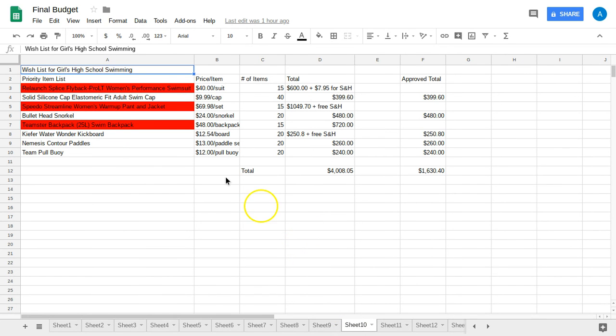Okay, next is girls swimming. Once again, swimsuit, that's a uniform, not their year. Warm-up, Booster Club could probably take care of that. And then a backpack, once again, they need to pay for that on their own, or they need to ask the booster club to fundraise.